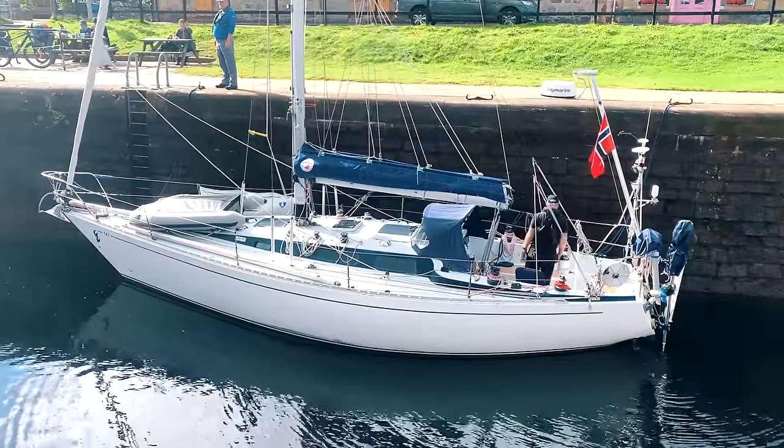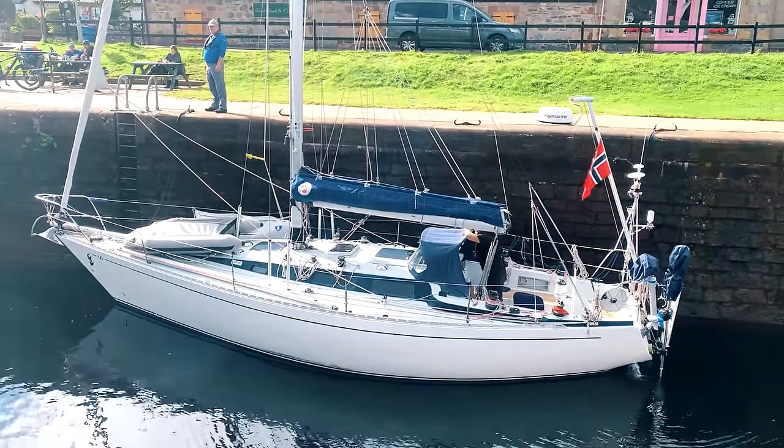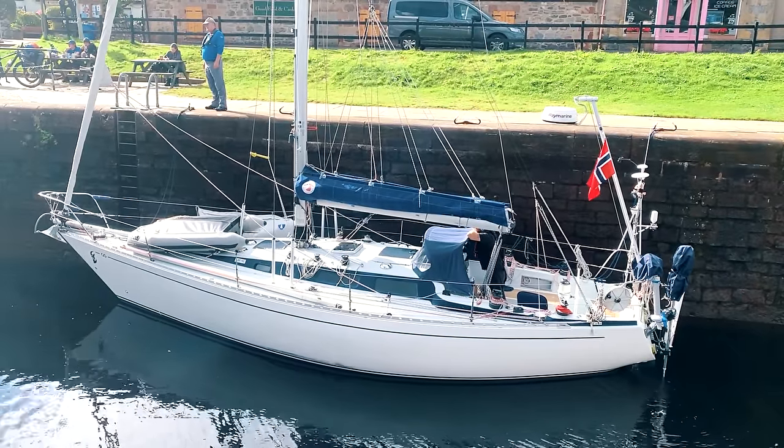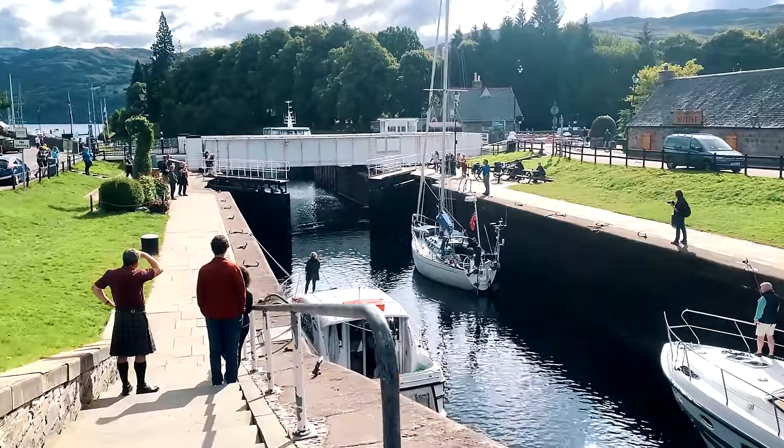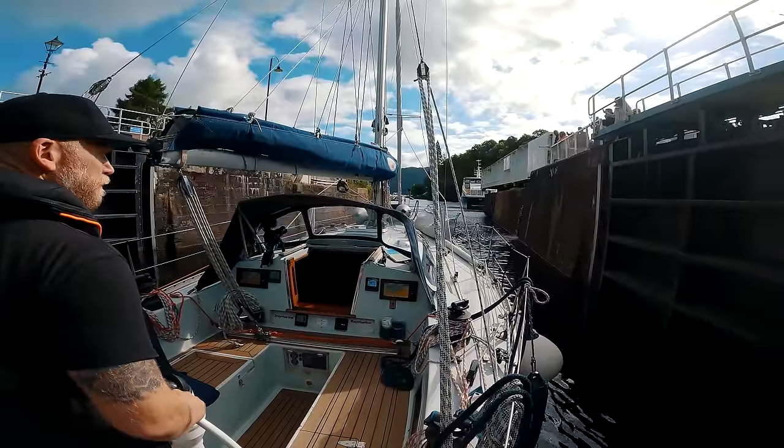Slightly embarrassed by the scene I had created, I tried my best acting like nothing had happened, but I was very glad for all the good help getting Tessie tied back up again. I started my engine and slid out the last lock of Fort Augustus.